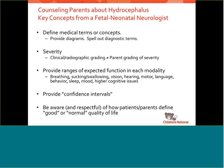Severity. Oftentimes, whether it's MRI or even EEG, I find the reports use clinical or radiographic grading systems of mild, moderate, severe, which is typically not what parents deem as mild, moderate, severe. That's because for study and clinical purposes, any level of disability is significant, so what we would label moderate or severe for clinical grading systems may not be what a parent grades as moderate or severe.